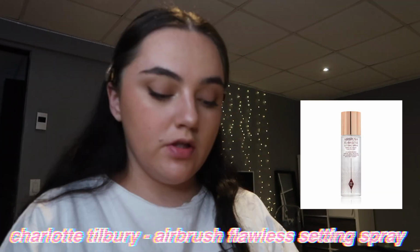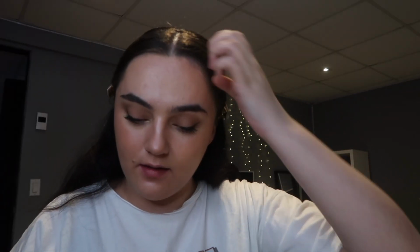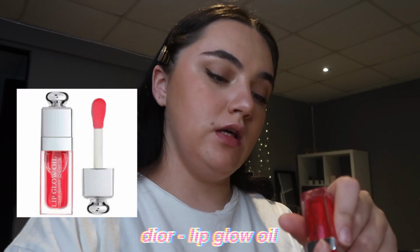And then I use the Airbrush Flawless Setting Spray. And then on my lips, I don't really wear any kind of lipstick or anything. I've been liking lip oils right now. This one is the cherry one, and that is pretty much it for my makeup. This is what I do every day. Because I was talking and explaining through it, it took me a little bit longer than it usually would, but to be honest, I usually do this in like 10 minutes.